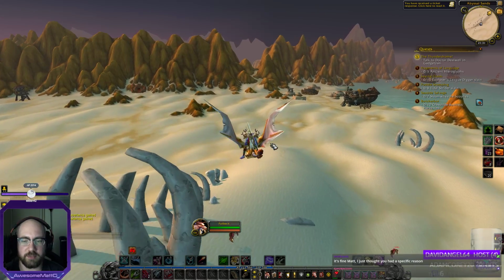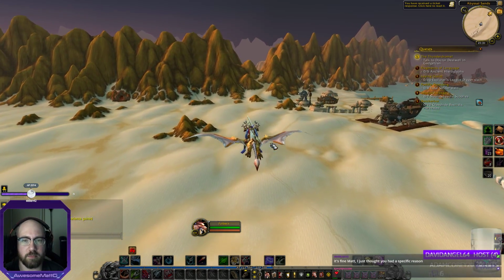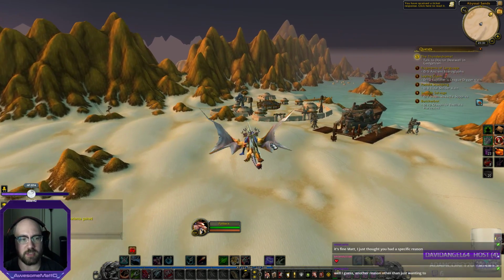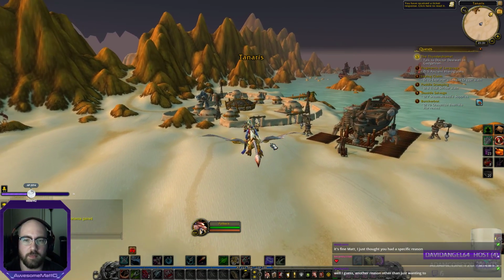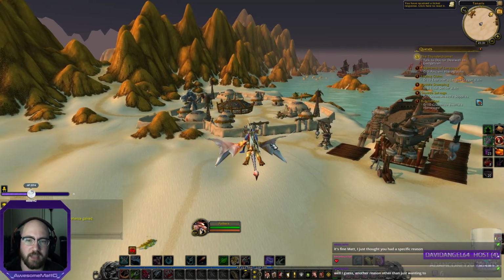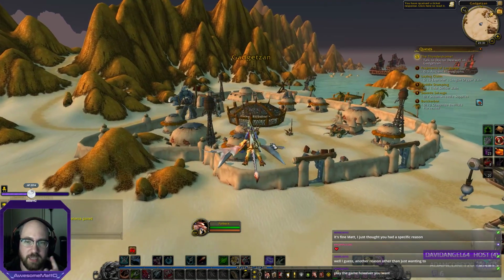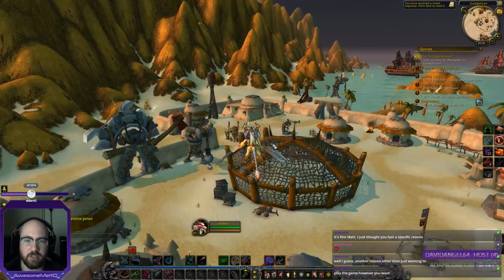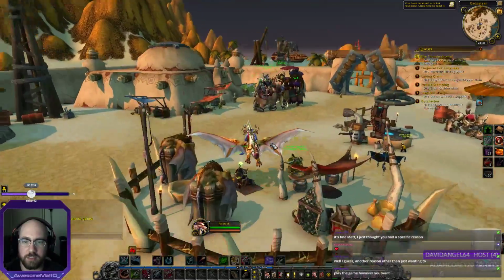No, no specific reason. It's not that I hate the area, I just like Kalimdor. I always leveled in Kalimdor, so I'm familiar with the zones more. Even when I had a blood elf or an undead, I would go outside of Undercity, catch the flight, fly over to Orgrimmar, and then go down and level in Durotar instead.